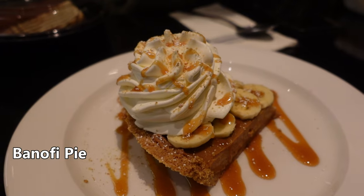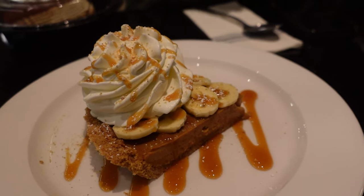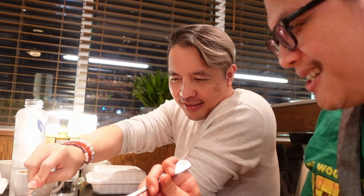Banoffee Pie, yeah, yes, tres leches. Fresh bananas and a cookie crust. Oh, nice. I didn't know exactly. You gotta get the crust, guys. This one? Yeah, well, the crust is on the bottom too. You tried this before? No. I've never seen this on the menu. Oh, really?